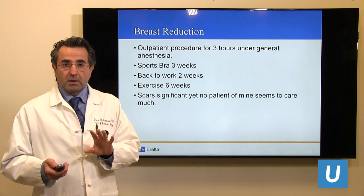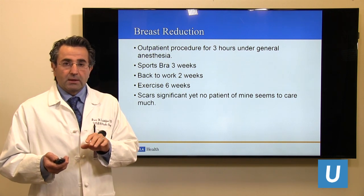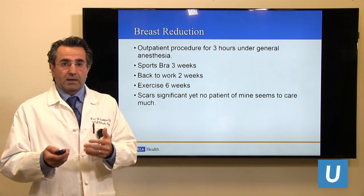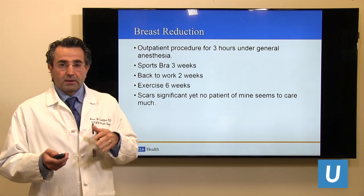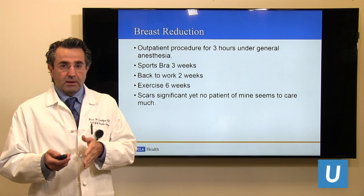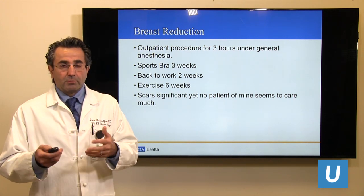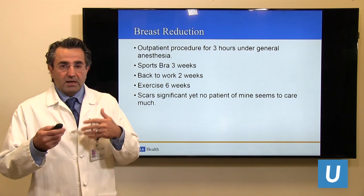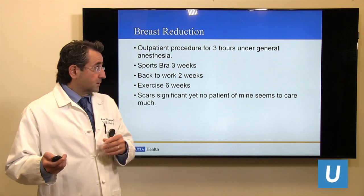The one thing I have to mention about breast reduction is that it adds significant scars to the breast. And they're the shape of a ship's anchor. They go around the areola, down to the fold, and in the fold. In the 15 years I've been in practice at UCLA, I have yet to receive a complaint about how the scars look, because the overall aesthetic benefit and the back pain benefit from breast reduction is so good that people don't even talk about their scars.